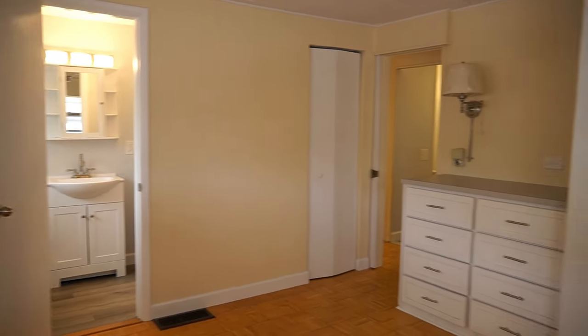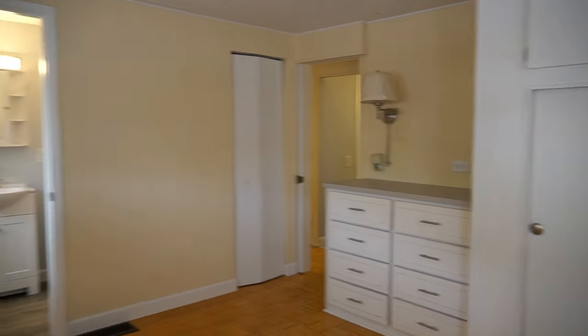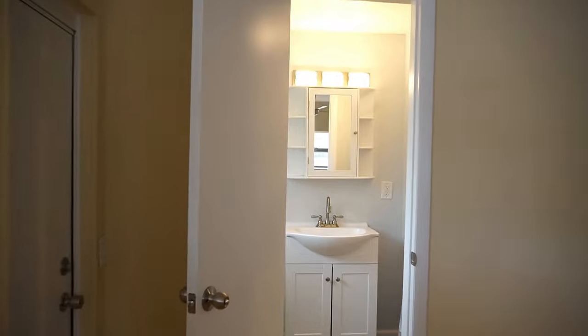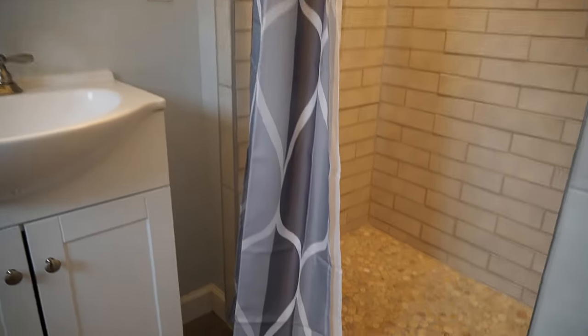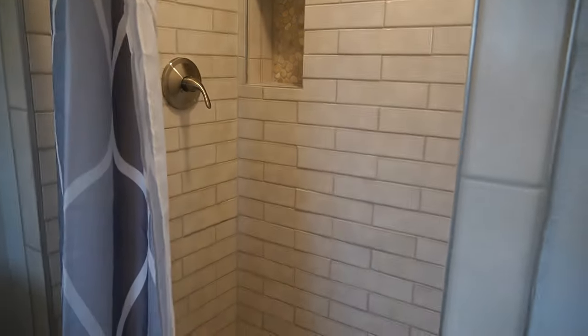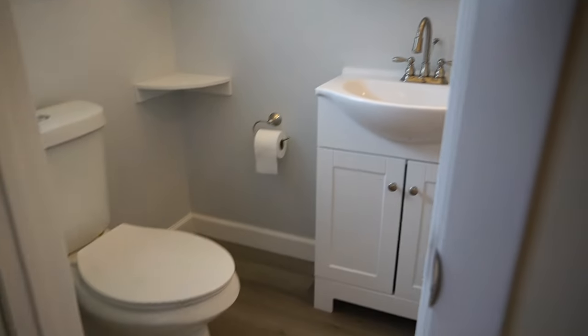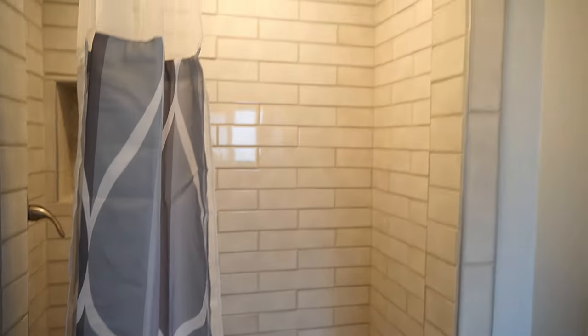We'll do a walk around. Some people put those wall units in here just to save money. You have double closets in here, overhead, built-in dresser, and then your bathroom that's been redone. Love the walk-in shower here. New plumbing hardware, recessed lighting. Very nice.